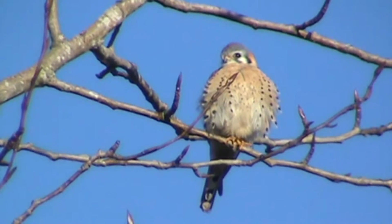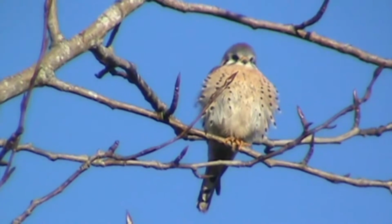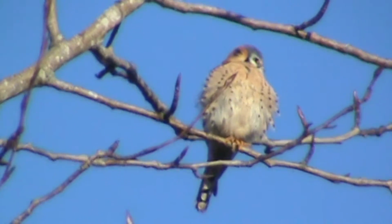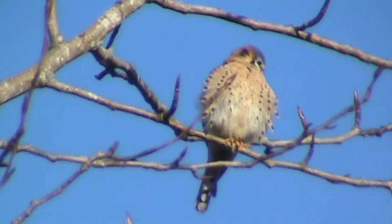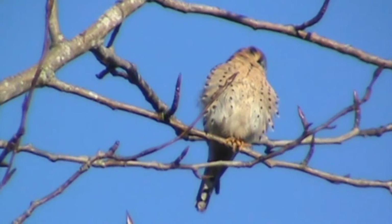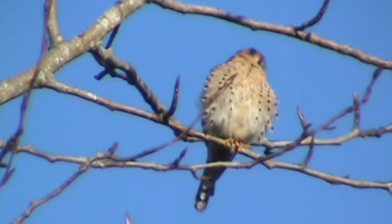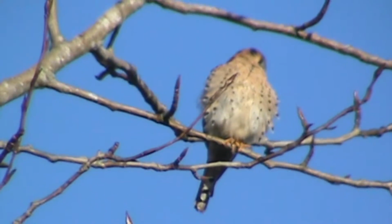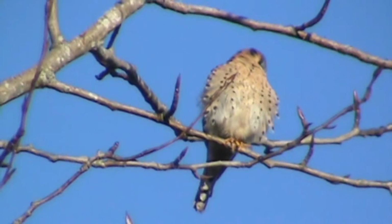Well, I think we'll probably call that good then, and we'll have a little break here. I don't think he's going to preen much more. I'll give him a minute or so yet. Let's just see. He's looking around. He looks fairly comfortable, and he doesn't really appear to be too concerned about the hunting yet. But it could change in an instant. All he'd have to do is see something in the grass. His head would start bobbing, and then he'd pounce down and catch it. But yeah, I think he's just going to hang out here and preen his feathers and just kind of warm up a little bit. We'll call that good then.